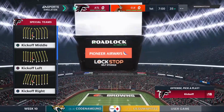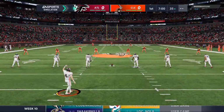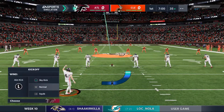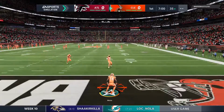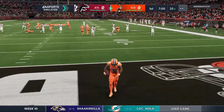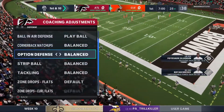Fireworks, pyrotechnics, you name it. This crowd is ready as their guys get set to match up between the Atlanta Falcons and the Cleveland Browns. The kickoff unit is out on the field, and they will send this one away. This will make it into the end zone. And this will go as a touchback, and they will begin things at the 25.